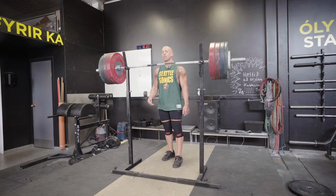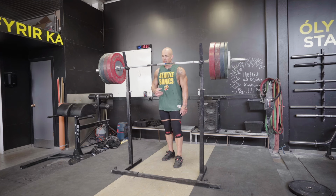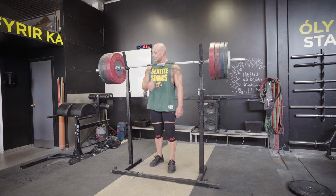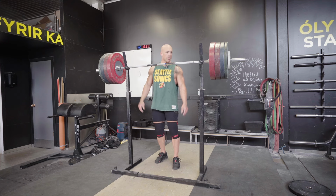You want to try to minimize the amount of energy that you're going to be using up prior to doing the actual lift. So get your feet underneath you. The bar should be racked up somewhere like collarbone height. That way, when you unrack the bar, you got a very minimal knee bend. Again, just helps you save energy.